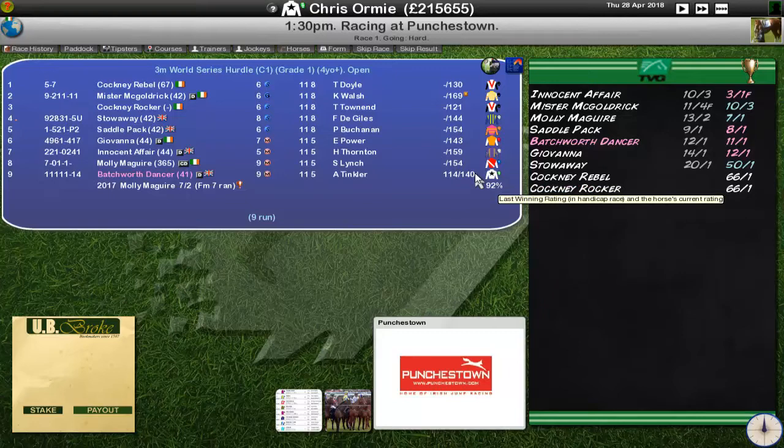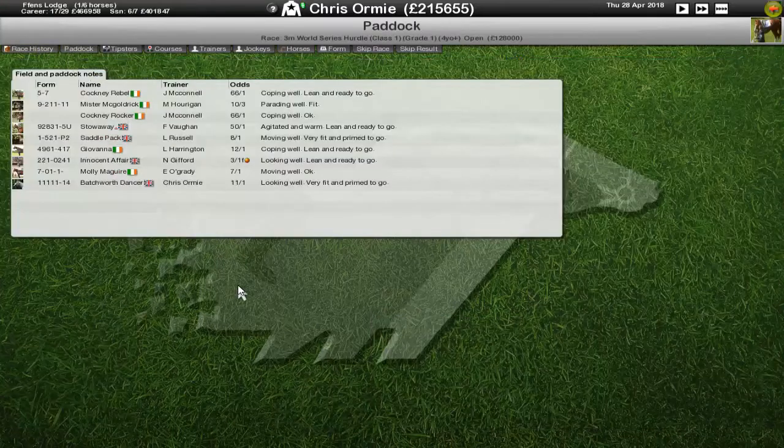Yeah, I think 140 is a little low for us on hurdles, to be fair. I know we can beat some of these other horses that we've raced against before. Let's go to the paddock then. Let's see what is up here.